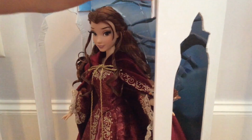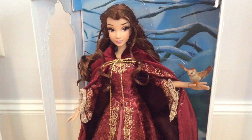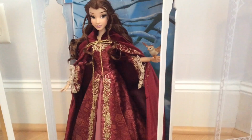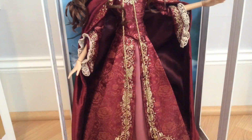And the cape is long. If you don't believe me, it is very long. The cape goes all the way to the length of her dress for the most part. And it does match the color of the dress. Nice hard felt. But it's very, very well made. It doesn't look like it was poorly made.